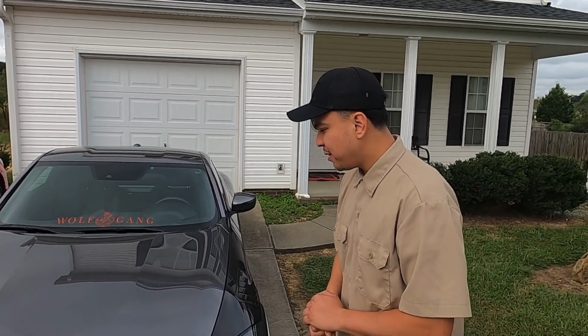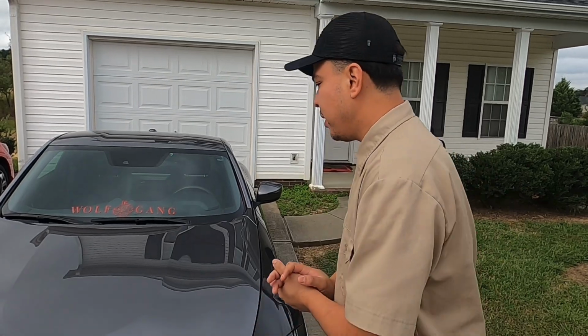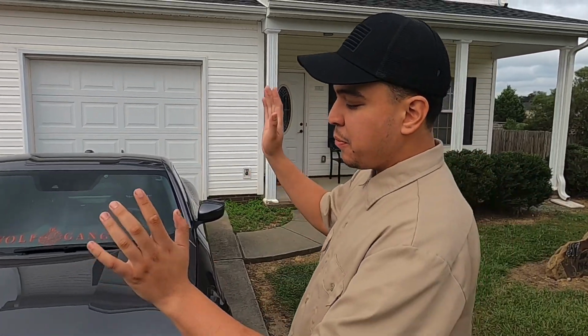First things first, the car itself, break it down. All right, you guys, so this right here, we have the 2023 Nissan Z, as Nissan would like to call it, but us as enthusiasts, we would love to call it the 400Z. Now, first things first, how did we even come across this car to begin with?